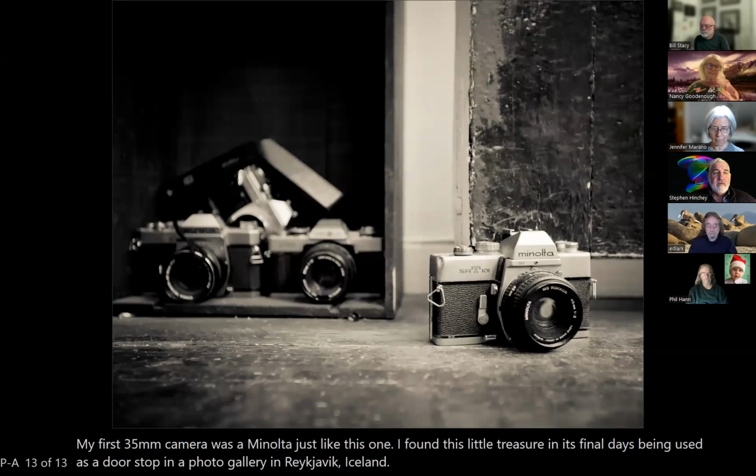My first 35mm camera was a Minolta, just like this one. I found this little treasure in its final days being used as a doorstop in a photo gallery in Reykjavik, Iceland. Well, what a fortuitous find.